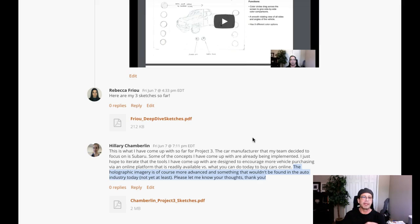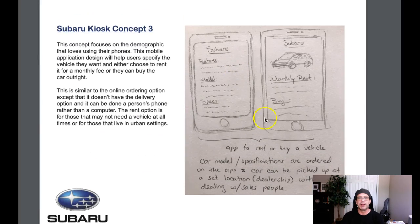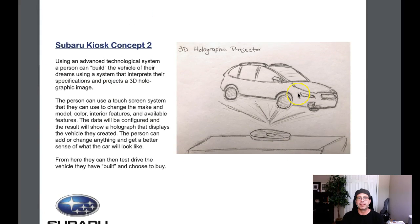The reason I'm bringing this up is because you will notice that in one of the sections in the HCD toolkit, it indicates that yes, we do need to determine what technology is available. But like I said, for the scope of this class, let's just go ahead and assume that holographic technology is fully functional at this point. And I say that because this is a great idea. I'm sorry, this one, it's a great idea. I'll talk about that in a second.